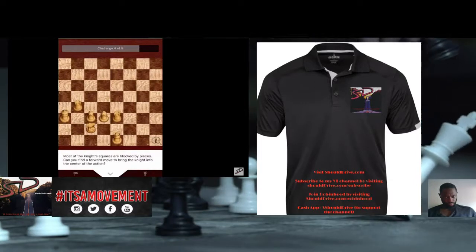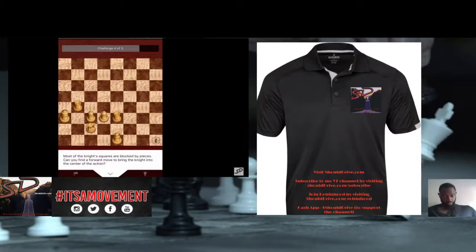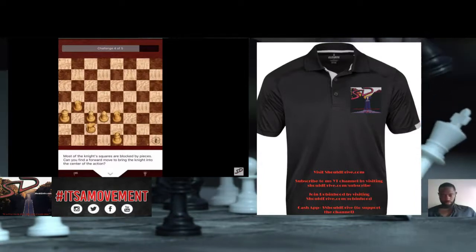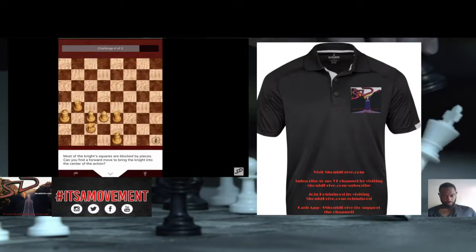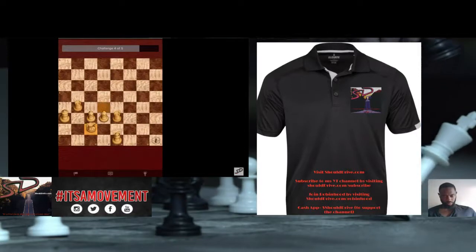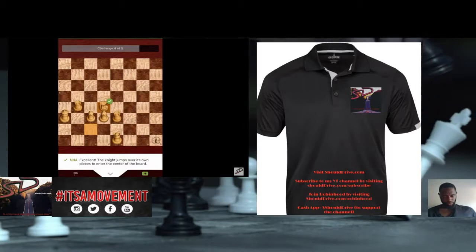Most of the knight's squares are blocked by pieces. Can you find a forward move to bring the knight into the center of the board? A forward move to bring the knight into the center of the board is right here. Excellent. The knight jumps over its own piece to enter the center of the board.